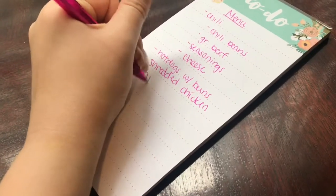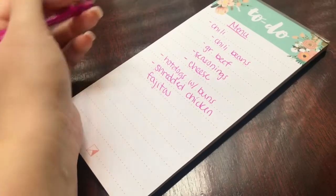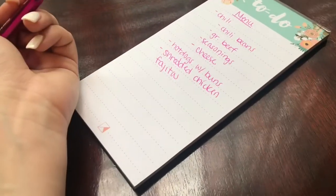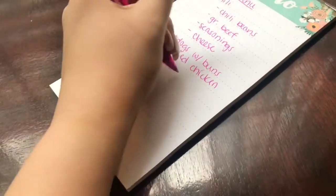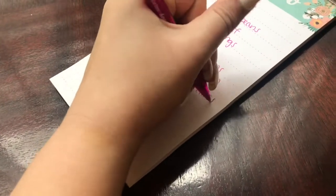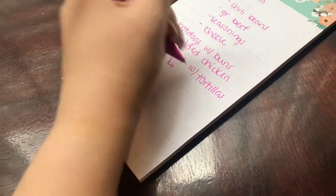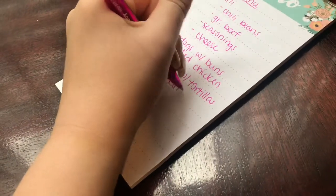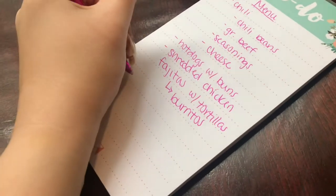fajitas, because I have some leftover sliced bell peppers. I'm just going to make them into strips, and I'm going to cook those up as well. And then I have just a couple of tortillas, so we could even do like burritos or something like that. So I'm actually gonna draw a little arrow. And you'll have to excuse the shadow, Buddy's blocking out some of my light. But that seems like a really good way to do it.